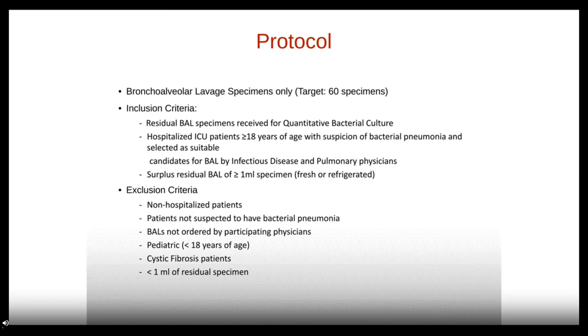Once again, to emphasize, we restricted our testing to BALs only. Our target was 60 specimens, and our inclusion criteria included residual BAL specimens received for quantitative bacterial culture. Patients who were eligible were in the ICU only. They had to be greater than 18 years of age and meet the clinical suspicion of bacterial pneumonia. And by physician selectivity, they decided if this patient was suitable to be entered into the study.